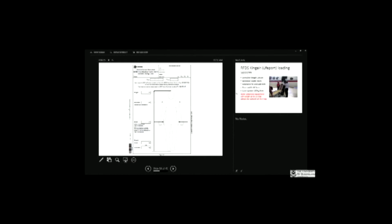This is the chart we use and ask hospitals to complete. The big issue, as well as the weight, obviously, is the width of the patient, so where they can actually fit through if it's a standard door aircraft.